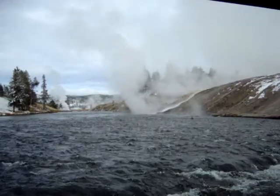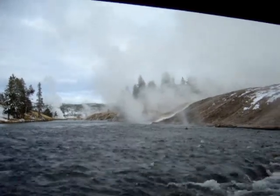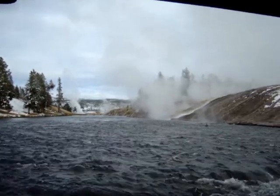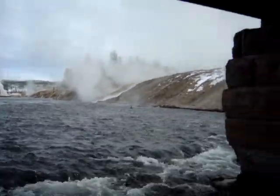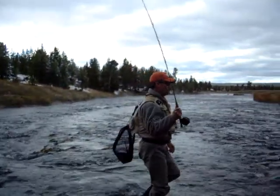Well, I'm standing under the bridge at Midway Geyser. You can see that stream of boiling water pouring into the river. It's just a really interesting place here. It's surreal. All the steam rising looks like smoke from a battlefield.